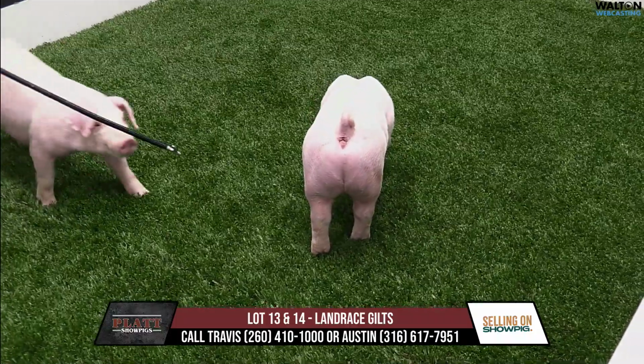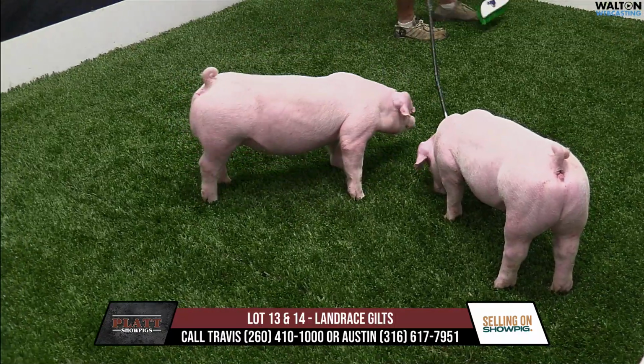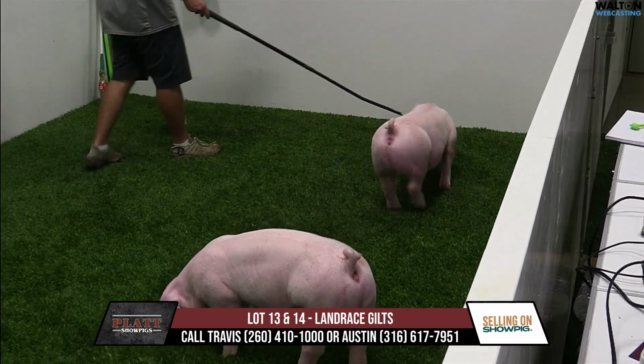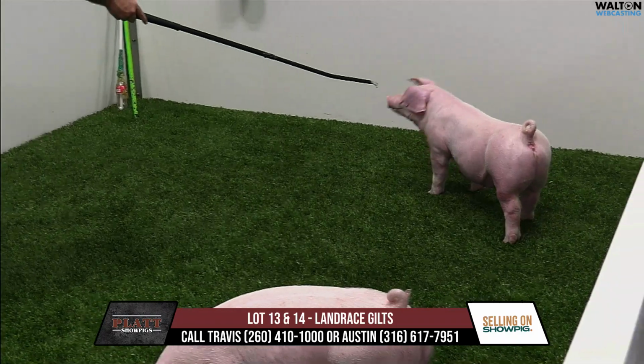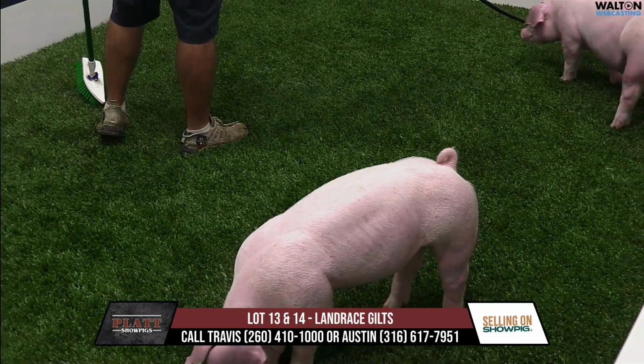Repeat mating here of the 17s would be the Drake Hook Place gilt there in Iowa's high point gilt, top 5 a couple times. So I've got a lot of confidence in this pedigree, and it's worked extremely well the first time. So we're going to get into these June gilts here. Lot 13 is where we're going to start.